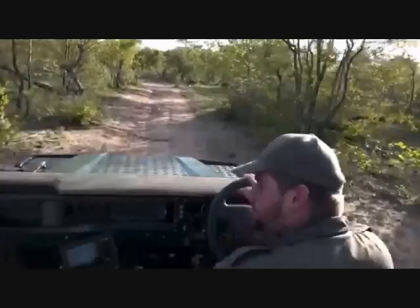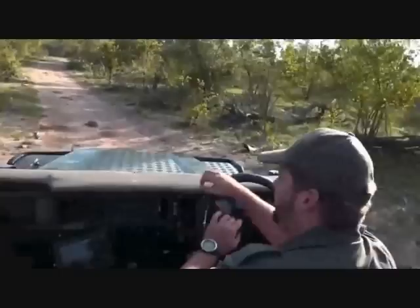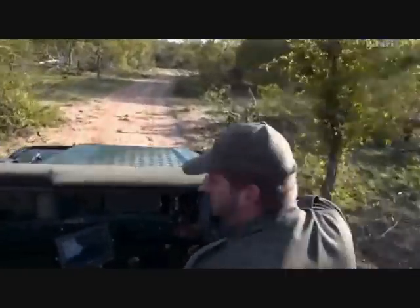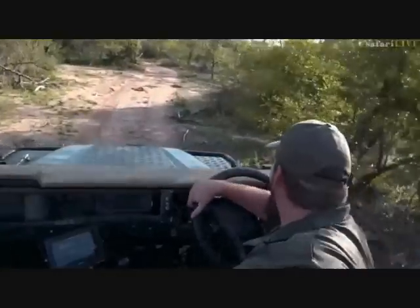So I heard the cheetahs were chasing zebra around. That's a big prey to try and catch. Or were they just playing with them? And they're just chasing each other around for a bit of fun, for a bit of a laugh.